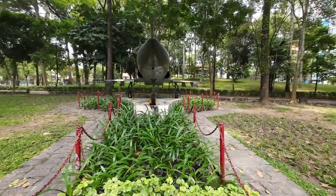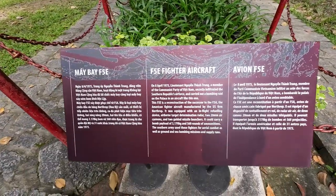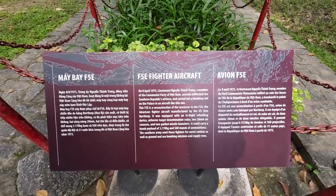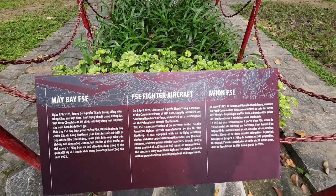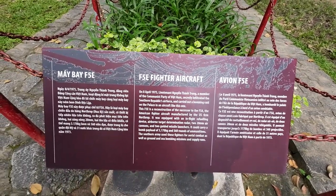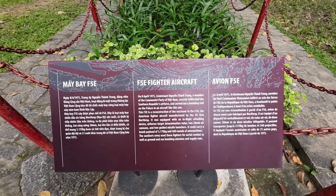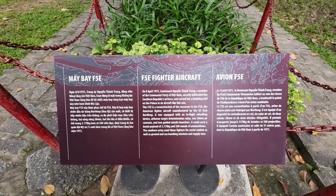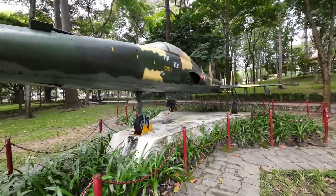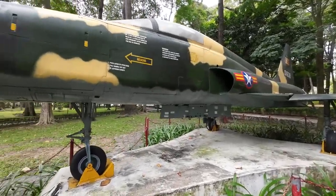F-5 fighter aircraft. Wow, this is a really interesting story. An infiltrated agent bombed the palace that we've just seen a couple of minutes ago with a plane manufactured by the US. But it's huge.